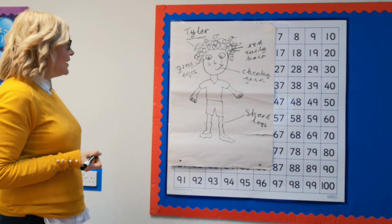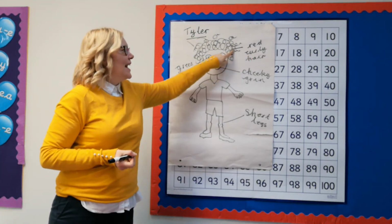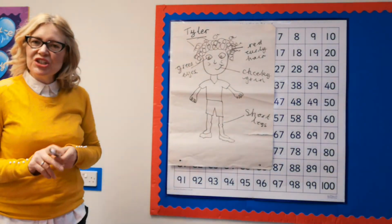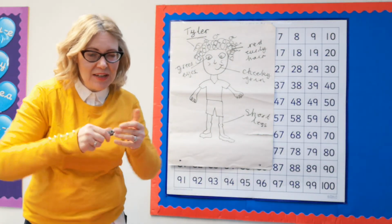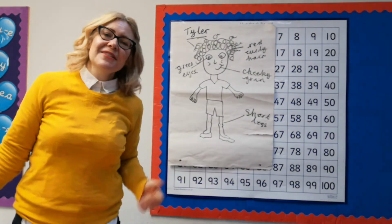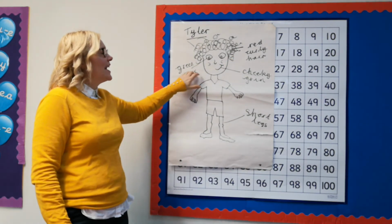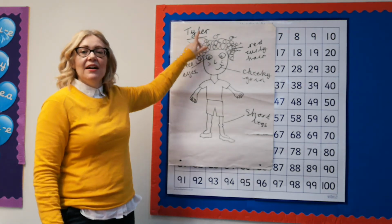Okay, I think that's pretty good. We know it's Tyler. We know he's got red curly hair. He's got green eyes and a cheeky grin and short legs. I think this is a good way to describe my character, Tyler. I can picture him now. If I'd have just said there was once a boy called Tyler, you could have pictured someone completely different to me. Whereas now I'm going to say there was once a boy with red curly hair and green eyes and a cheeky grin. His name was Tyler.